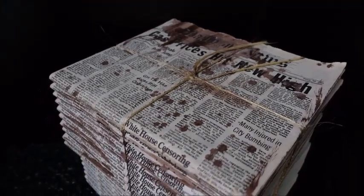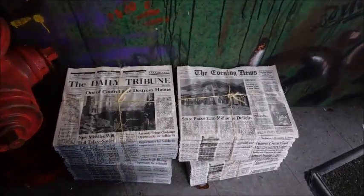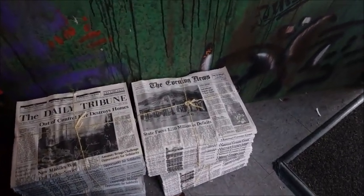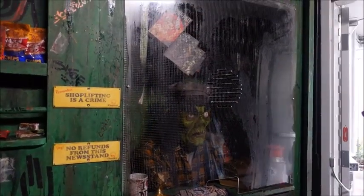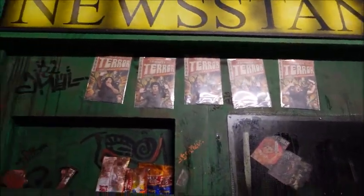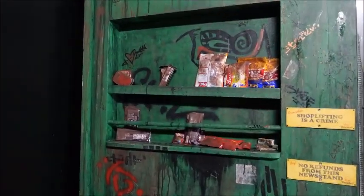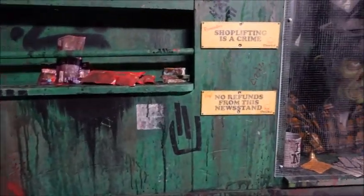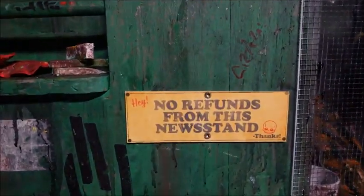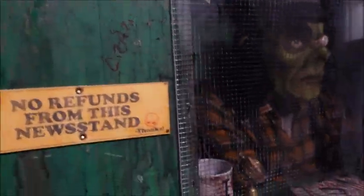Gas prices hit new high. Out of control fire destroys homes. State faces $250 million deficits. For the Evening News and the Daily Tribune. But we've got the newsstand right here at the end with some nasty looking snacks available. Hey, no refunds from this newsstand. And remember, shoplifting is a crime.